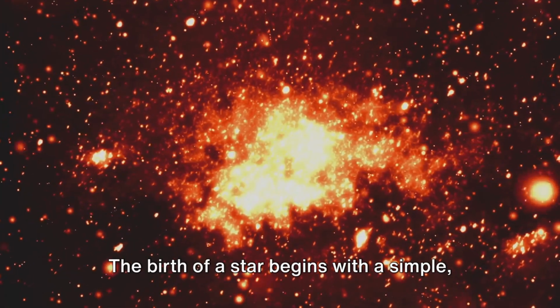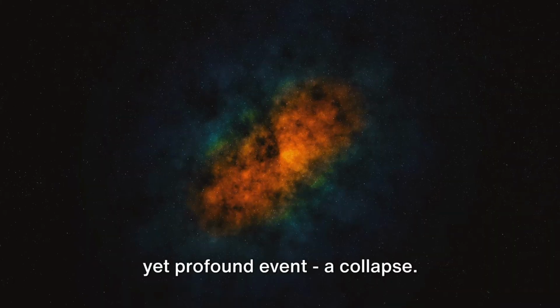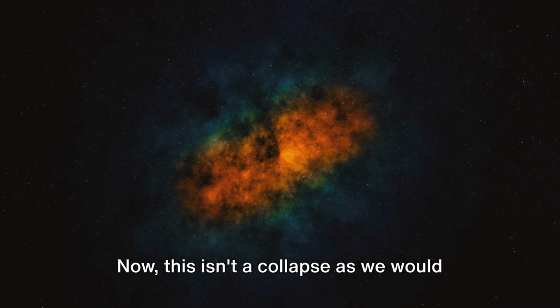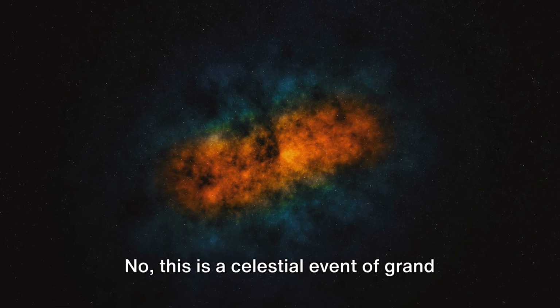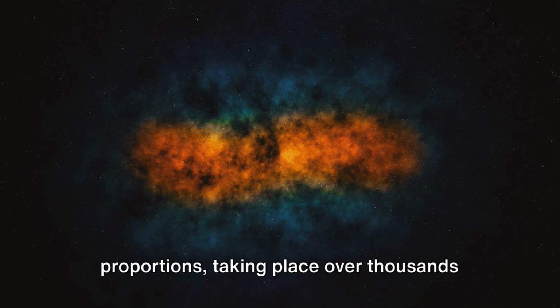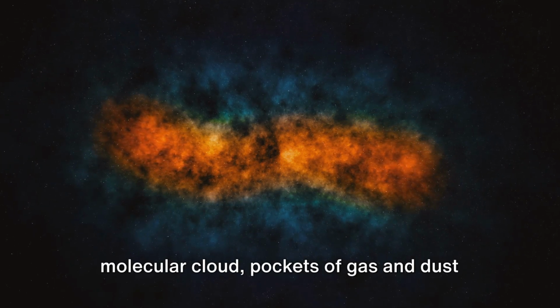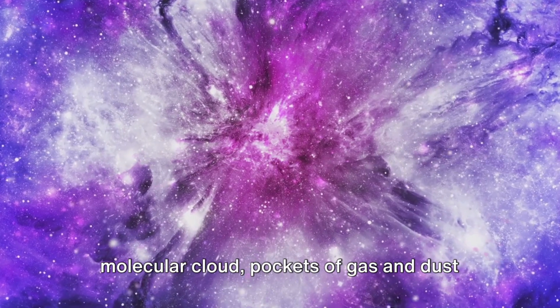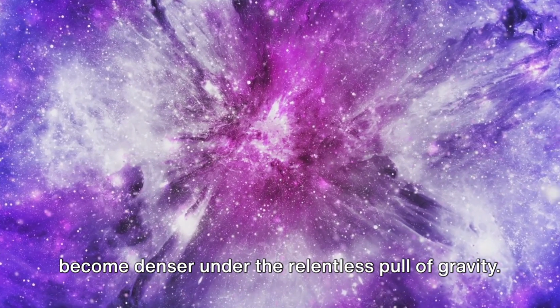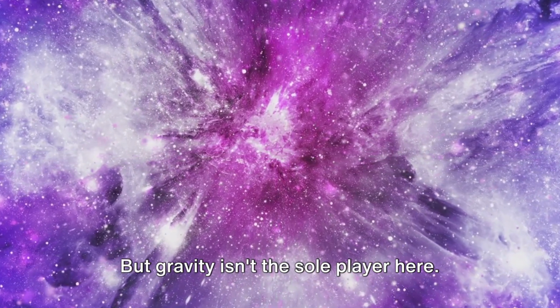The birth of a star begins with a simple yet profound event, a collapse. Now, this isn't a collapse as we would typically imagine. No, this is a celestial event of grand proportions, taking place over thousands of years. Within the vast cold expanse of a molecular cloud, pockets of gas and dust become denser under the relentless pull of gravity. But gravity isn't the sole player here.